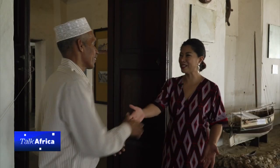Haj, thank you so much for this very insightful tour of the Lamu Museum. Yes. I'm very excited to now go and see the old town for myself and maybe even jump on one of these dhows. You're welcome to have another visit to Lamu Museum. Thank you very much.